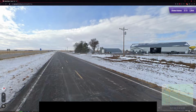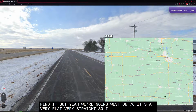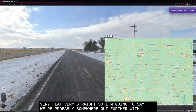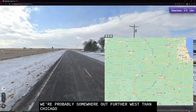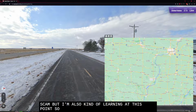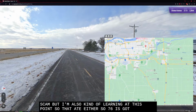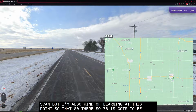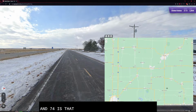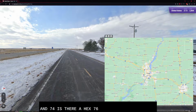Just wish I could find it. But yeah, we're going west on 76. It's very flat, very straight. So I'm going to say we're probably somewhere further west than Chicago. I should not be taking this long to scam, but I'm also kind of learning at this point. So we got 80 there. So 76 has got to be. And 74 is there. The heck's 76? Jeez.